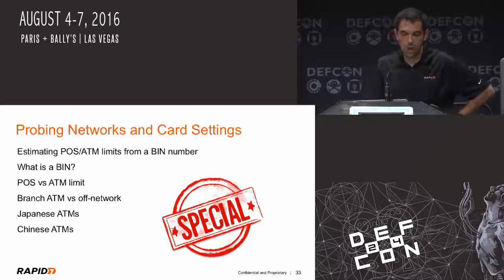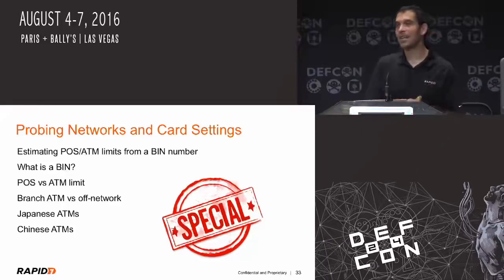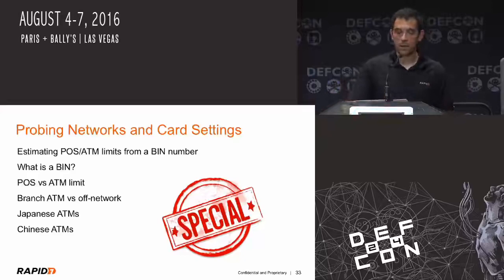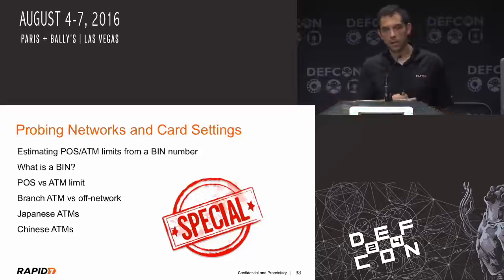And branch ATMs versus off-network ATMs. Anybody who's ever tried to get $500 and had to do it in two transactions, that's an off-network ATM. They like to get some of the extra fees. It's a little bit more risky, so they break it down into several transactions. The on-branch ones are the ones inside the actual banks. You might have to adjust your point of sale limit, but I think I've taken out up to $2,000 or $3,000 at a time from some of them, depending on your years with your bank and things like that. But the off-branch ones are obviously not the ones that would be attacked.